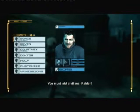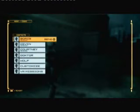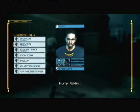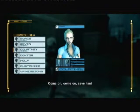You must aid civilians, Raiden. It is not part of the mission, but Maverick is still one of the good guys, yeah? The city needs your help. Hurry, Raiden! Come on, save him! He's gonna get killed!